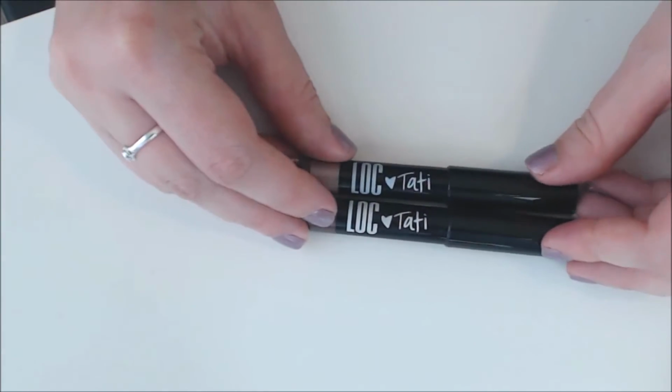All right, those are my singles. And then I have a couple of other kind of randoms here. I have these two cream shadows from Loc Tati.